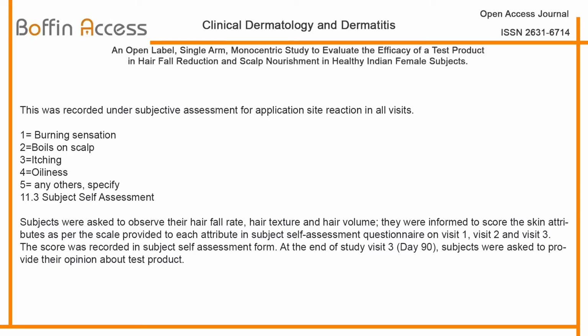11.3 Subject self-assessment. Subjects were asked to observe their hair fall rate, hair texture and hair volume. They were informed to score the skin attributes as per the scale provided to each attribute in the subject self-assessment questionnaire on Visit 1, Visit 2 and Visit 3. The score was recorded in the subject self-assessment form. At the end of study Visit 3, Day 90, subjects were asked to provide their opinion about the test product.